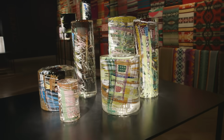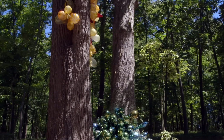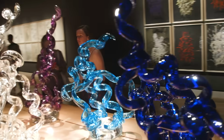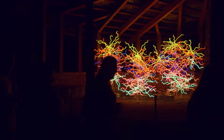Thinking about the idea of really bringing this to the public, both inside our space and outside in the natural environment, was one that I was inspired to advocate. And quickly our team saw the benefits of how our guests would really engage and be excited about learning and seeing something new.